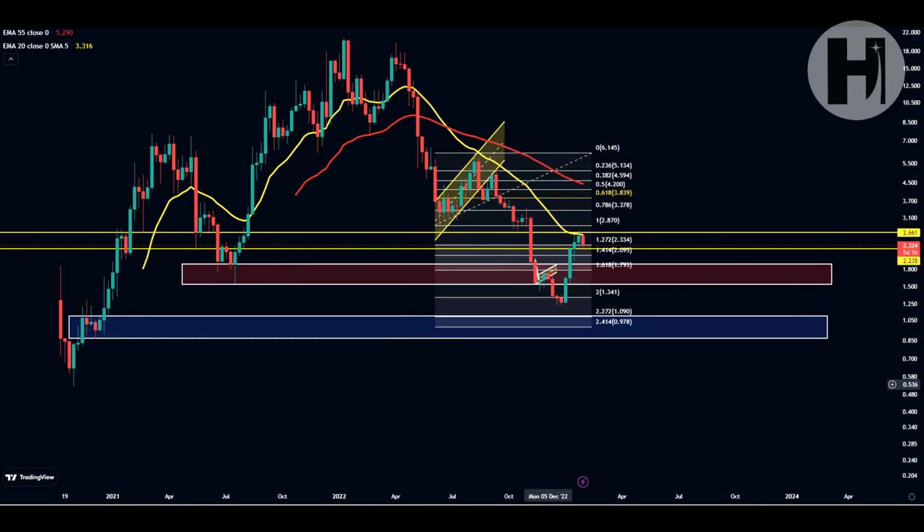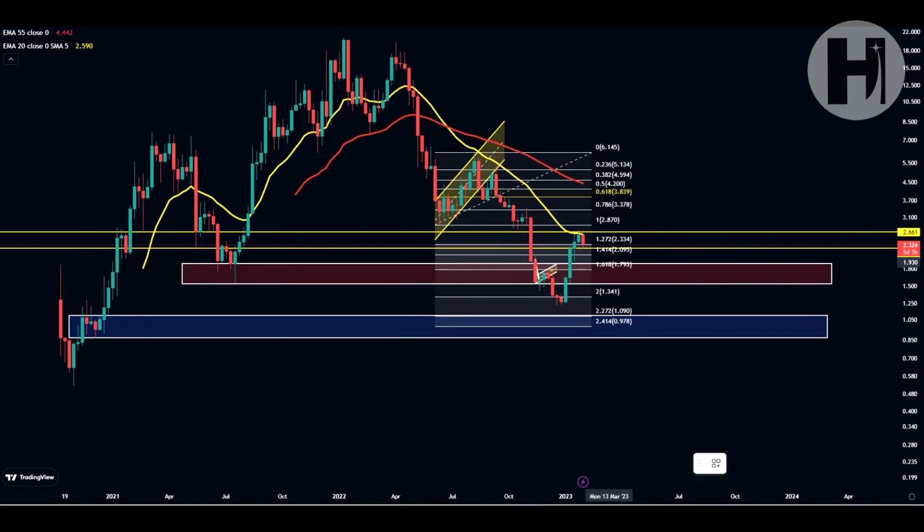Now, in case we see a further capitulation, which is unlikely by the looks of things, but then again, you never know what's going to happen in the next couple of days. So if we see another pullback and we lose the red support block, you might drop all the way down into the blue support block that is based off of this little trading range we had in November and December of 2020. So anywhere between $1.10 and 88 cents.